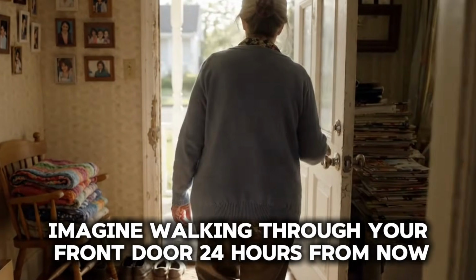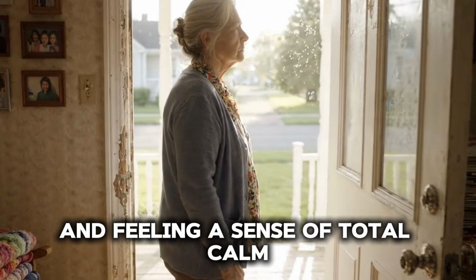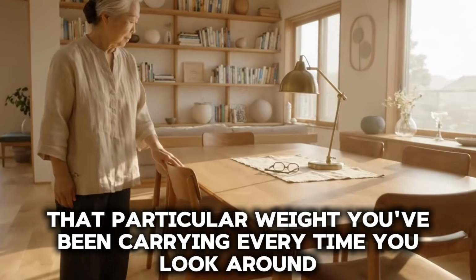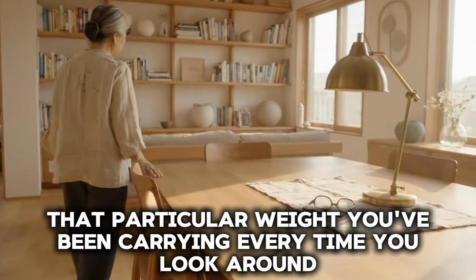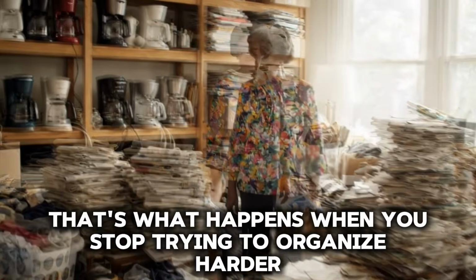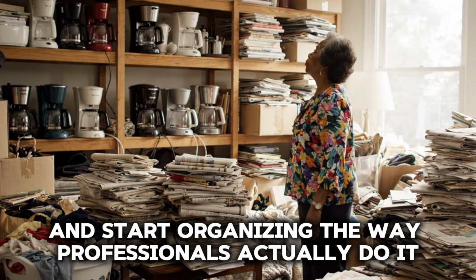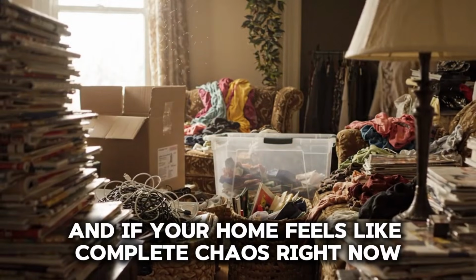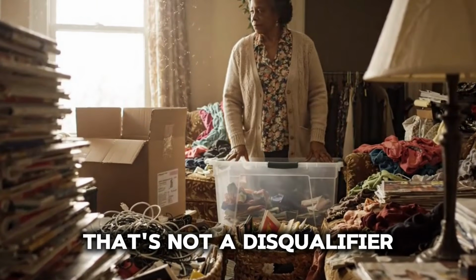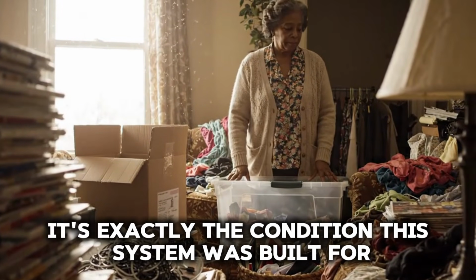Imagine walking through your front door 24 hours from now and feeling a sense of total calm. Every surface clear, every room readable. That particular weight you've been carrying every time you look around, gone. That's not a fantasy. That's what happens when you stop trying to organize harder and start organizing the way professionals actually do it. And if your home feels like complete chaos right now, that's not a disqualifier. It's exactly the condition this system was built for.